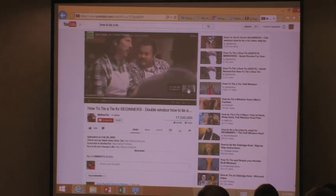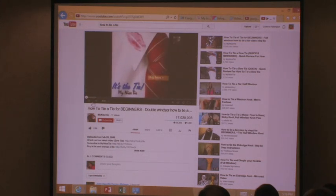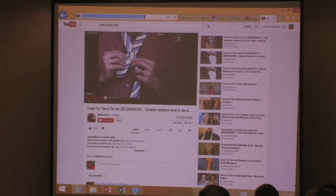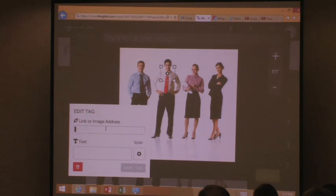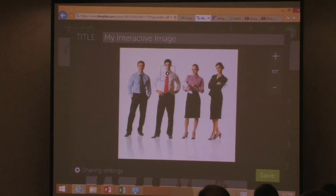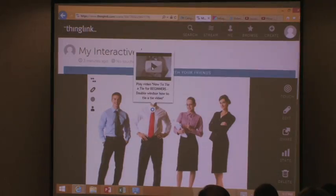He's teaching how to do a typical Mexican dish. I'm from Miami. But anyway, if we were learning this, I would just copy this video into this, and all I have to do is put it right here, save the tag, and now when I hover over this video, I would actually be able to play that in my hotspot right there.